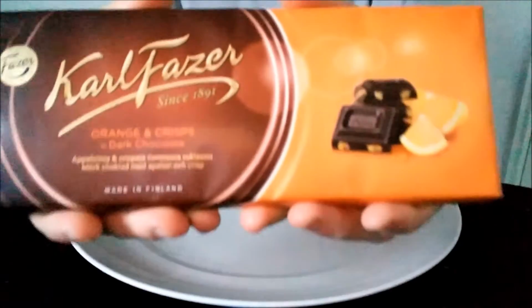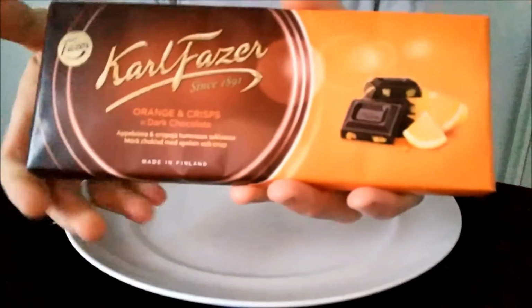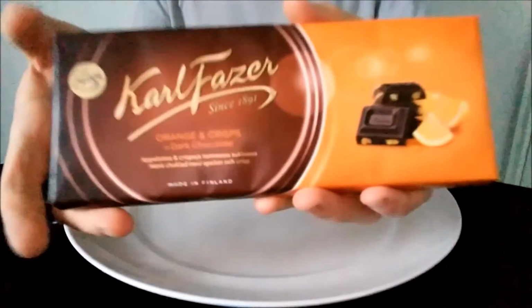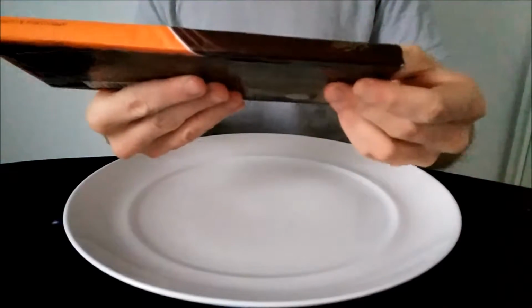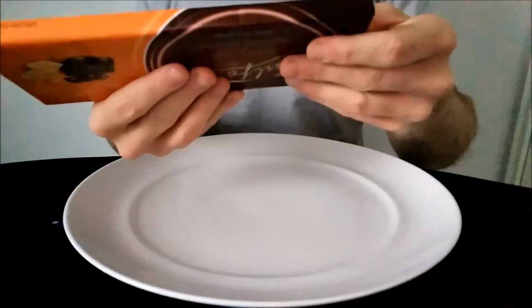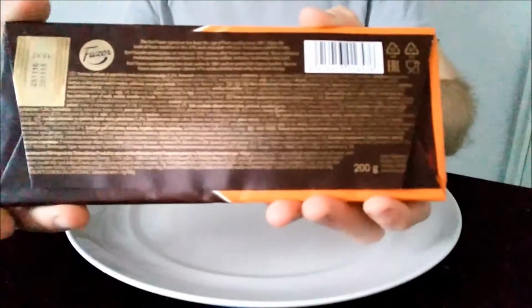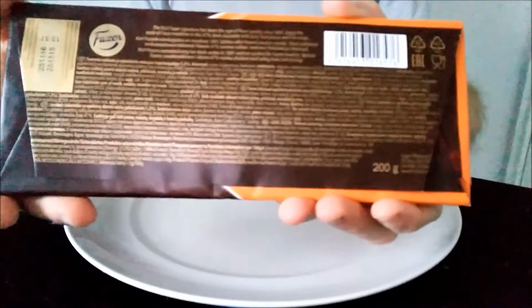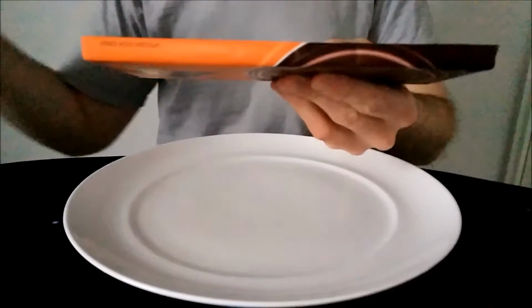For those who don't know, Fazer is a Finnish brand. You can't readily get these in the UK. They are available in smaller bars than this, but I thought, why not go the whole hog. It's a big bar, quite chunky. There's lots of blurb on the back, translated into various languages, so it's a bit difficult for me to pinpoint certain things.